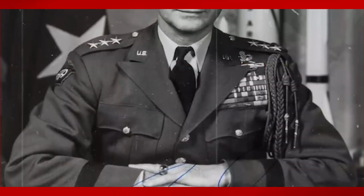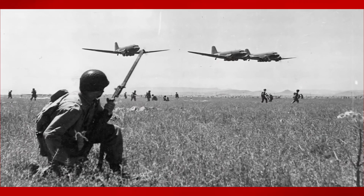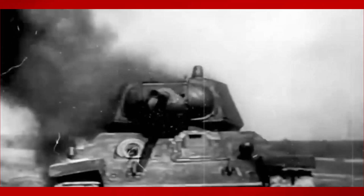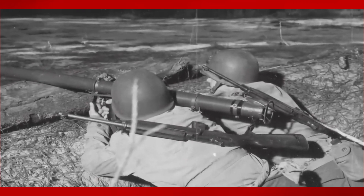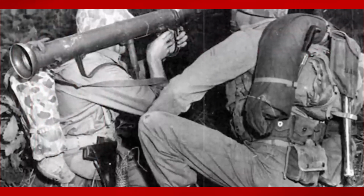But perhaps more important than the kills was the change in morale. Colonel James Gavin of the 505 Parachute Infantry wrote that the bazooka gave his men something priceless: confidence. The crippling terror of tank panic began to fade. Where once infantry had scattered at the sight of advancing panzers, they now dug in and prepared to fight. A cheap steel tube, weighing only 13 pounds, had shifted the psychology of the battlefield. Blitzkrieg relied on fear as much as firepower. And in Sicily, that fear began to vanish.